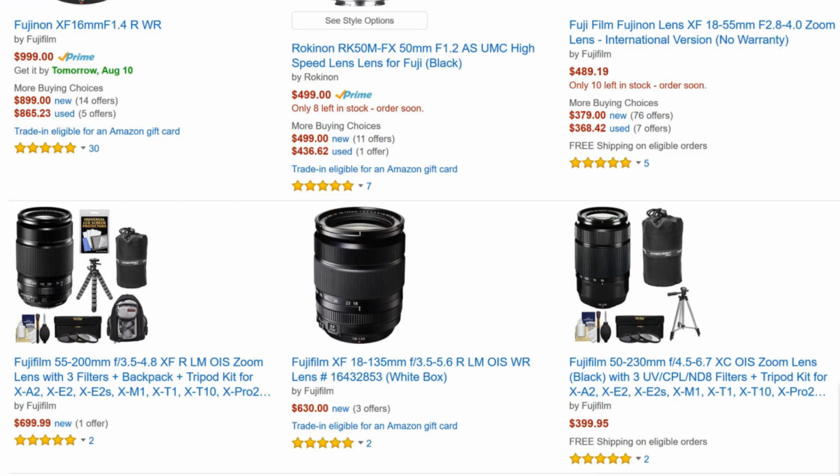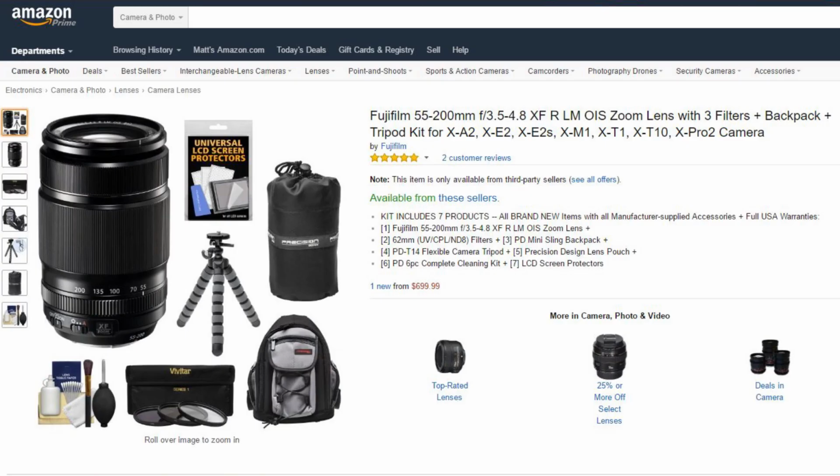So the fourth place here, if we go to the 5 top lenses, is the 55 variable aperture. So the 55 to 200 f3.5 to 4.8, the XFR LM OIS zoom lens. And that's $699. And it's a great little zoom lens too. I think it's that one I have here right now with the X-Pro2. And very nice build quality, very decent lens.